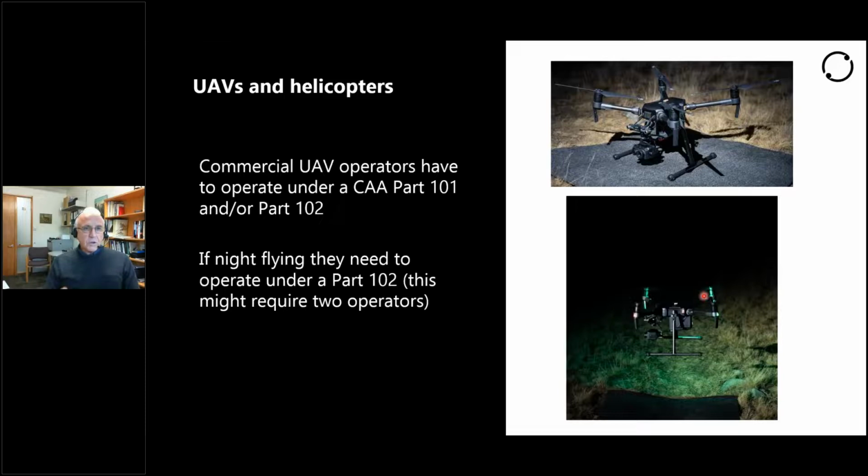So lastly, I just want to get on to the pros and cons of UAVs and helicopters. So a lot of people think, oh, I can go and buy a drone at Noel Leemings or wherever and go and fly, and you can privately within limits. There's constraints on what you can do even as a private UAV user. But commercial UAV operators have to operate under a CAA Part 101, and depending on what they're doing, a Part 102.